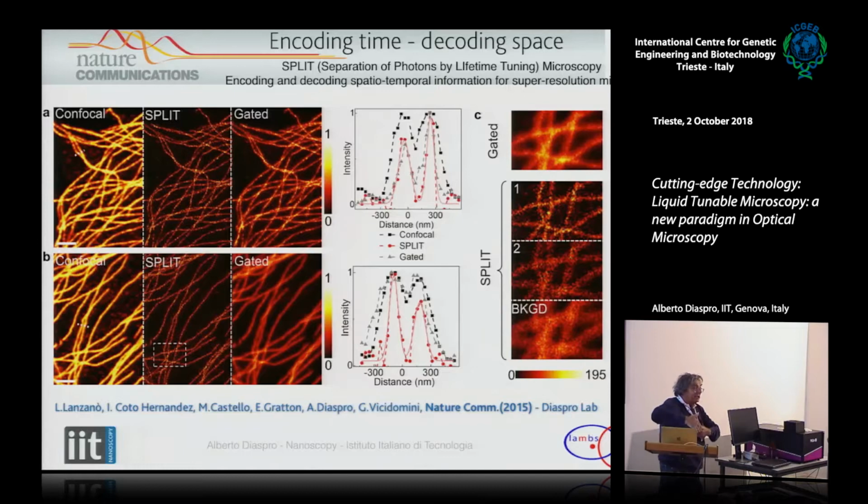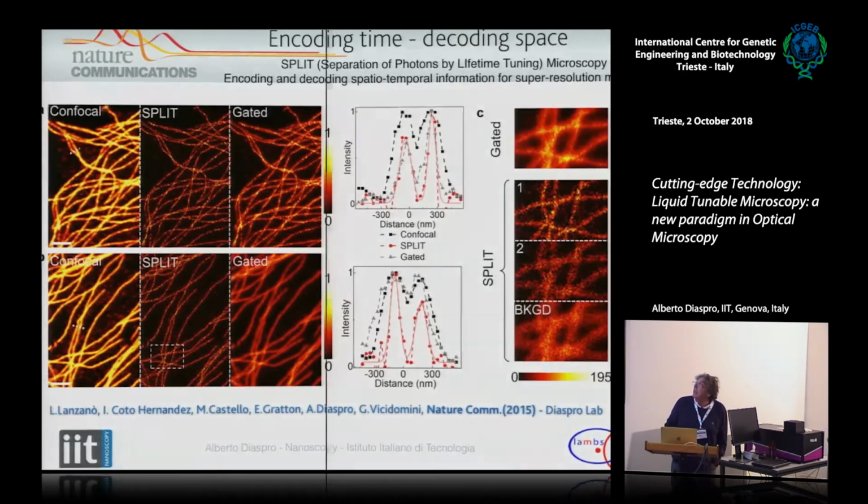If you use this additional information, you can improve resolution because you have additional information coming from the classification of the time of arrival of photons. In this case, you can also remove background, and so you can improve the contrast.